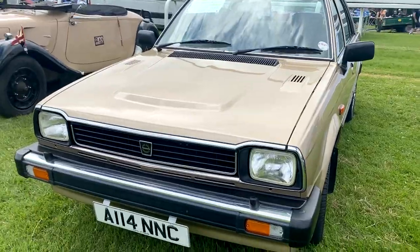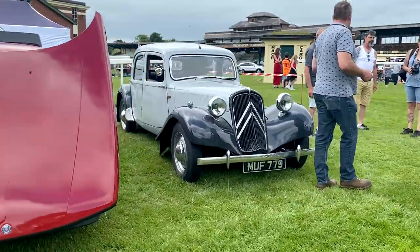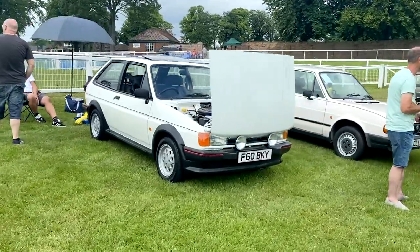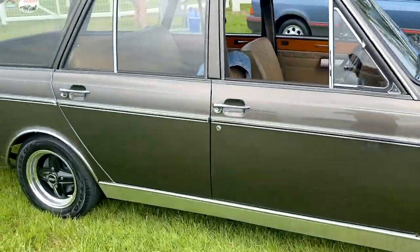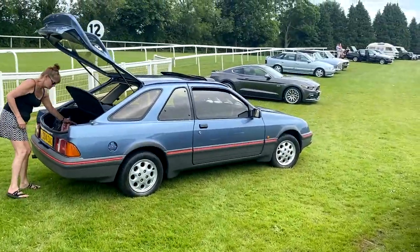Miles. Wow, that's incredible. There's definitely not a lot of them left. I think they look awesome. Smoked Saabs. Let's see what we've got around here. We're coming up to the end. Another Ford. Alfa Romeo. What do we have here? A Hillman Hunter. Very nice. And there's another Ford Sierra 3-door there.